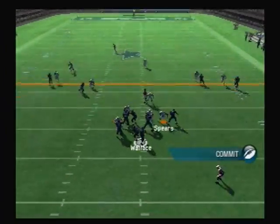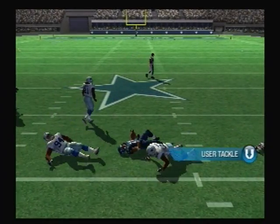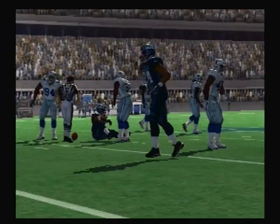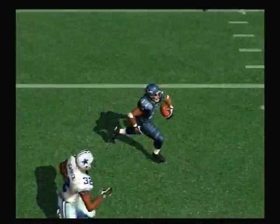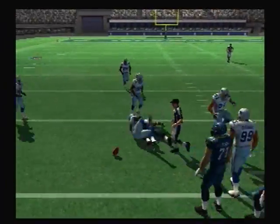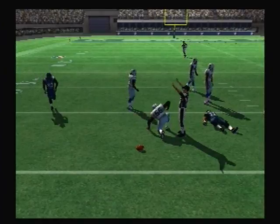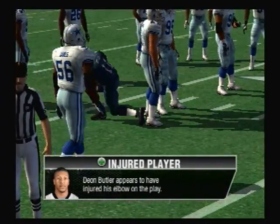He drops back to pass. Pass completed. And what do you do when you're trying to cover a guy with that kind of speed? You have to back off of him. You have to respect his speed. And then he can do just about anything. Drop back. And the pass falls incomplete. Butler might have been shaken up a bit on the play.